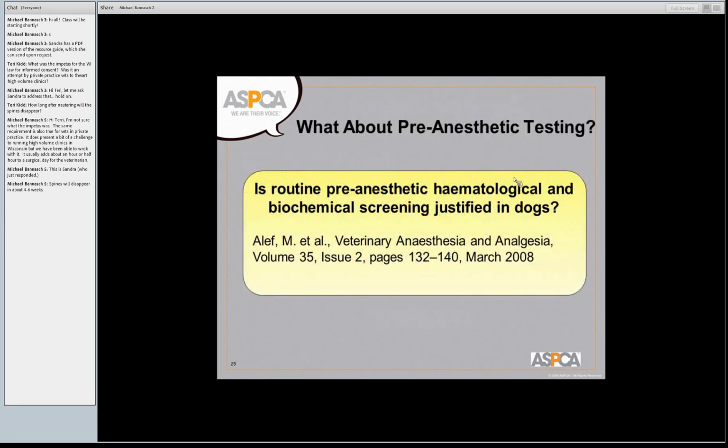Okay, here is another question that is often posed to spay-neuter programs. Should we be doing pre-anesthetic diagnostic blood testing on all the animals that come to us? And this is an interesting article that's referenced in the resource guide. It's called, "Is Routine Pre-Anesthetic Hematological and Biochemical Screening Justified in Dogs?" And basically what they did, they obtained a standardized history and physical examination in the dogs in the study. And all dogs requiring anesthesia were assigned to a physical status group, and an anesthetic protocol was determined.